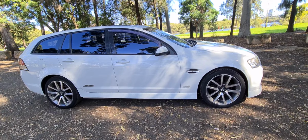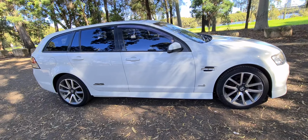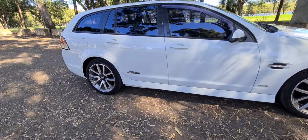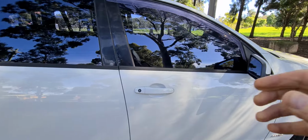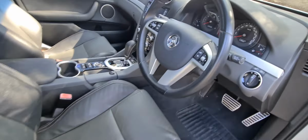This isn't something that we'd normally sell, a 2012 Commodore wagon, but let me tell you, this is a special car, a VE Series 2 6-litre V8 SS station wagon. And have a look inside, it's really, really lovely. 83,000 kilometres. This leather interior is just gorgeous. Electric chairs, nice perforated steering wheel. Absolute ball terror to drive. The exhaust sounds fantastic. It's fully automatic.